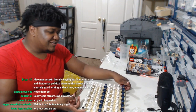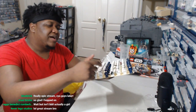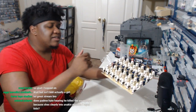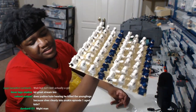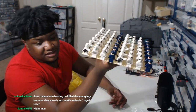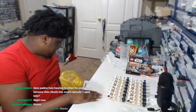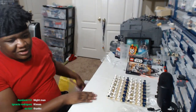These are the figures that I got assembled. Let's see. This is 8 by 7. We got 56 boys. So yeah, that's good. That's in progress. I have this much to finish, but that will come at a later time.